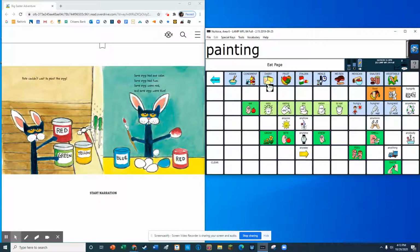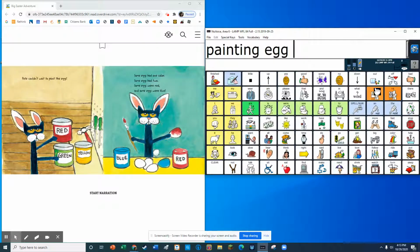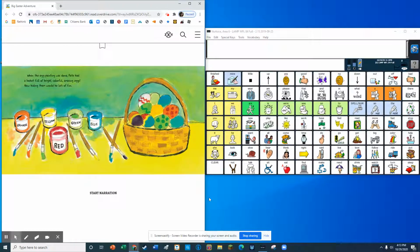Painting. Egg. Eggs. Painting eggs. When the egg painting was done, Pete had a basket full of bright, colorful, amazing eggs. Now hiding them would be lots of fun.